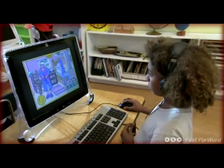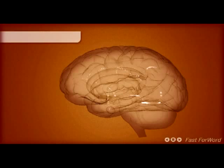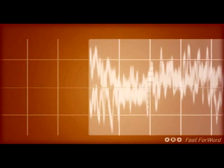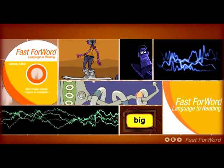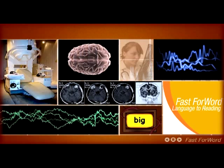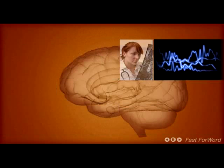But the best discovery is that teachers can use powerful technology to continually build stronger and more efficient pathways to help the struggling reader. Scientific learning is at the center of this revolution with its ForWord family of products. ForWord is a reading intervention product applying scientific findings using technology to build the learning capacity of the brain.